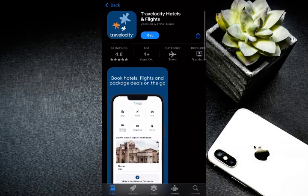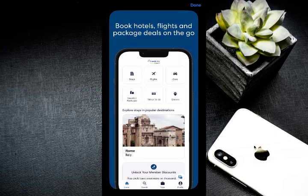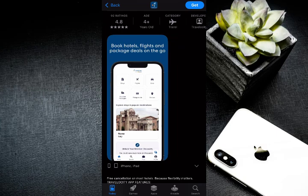Travelocity is a travel booking app that lets users search and book flights, hotels, car rentals, vacation packages and activities all in one place. It offers a user-friendly interface, a large inventory of options worldwide, and features like itinerary management and mobile booking. The app also includes a price match guarantee and makes it easy to organize trip details in a single platform.